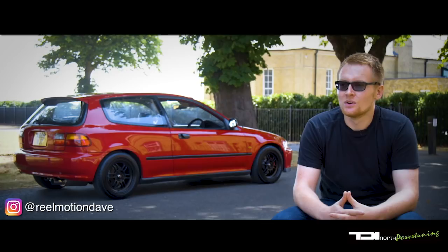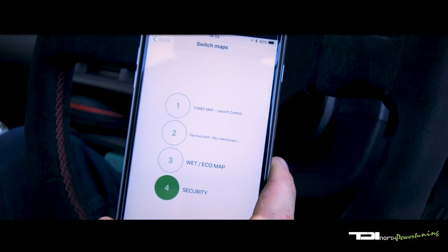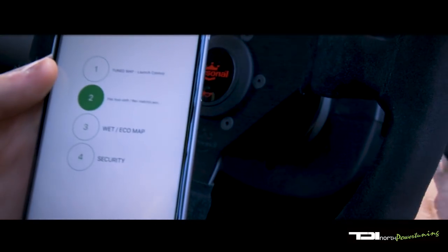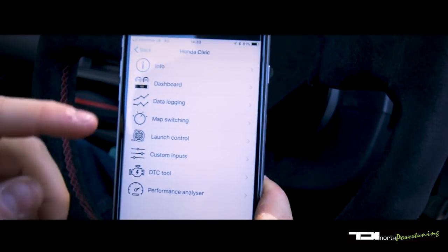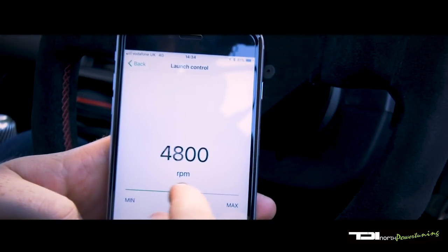With the maps, if you want to describe them in layman's terms, you've got the immobilised map. The wet or eco map, I'll class that as just like a comfort map. It's a bit softer to drive. You pull away, it's a lot easier to drive, more like a normal daily car.